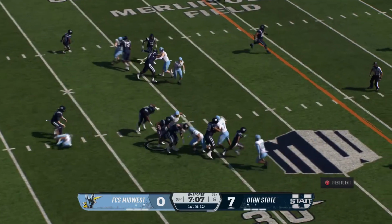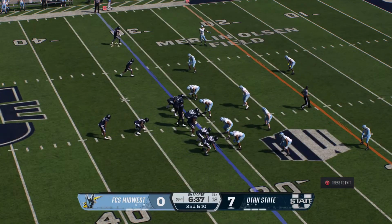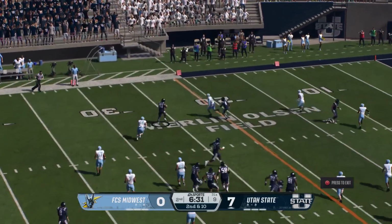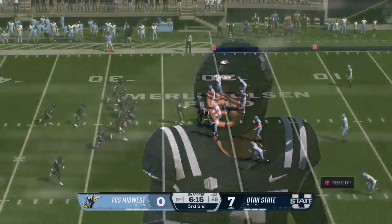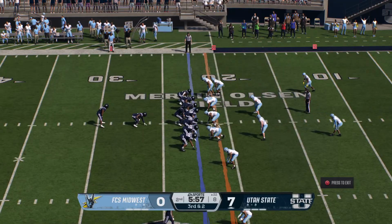The give on the inside. Didn't get much done on that run. He'll fight his way out and maybe pick up a yard. Off the play fake. Fires to the big fella. They're able to get him stopped just shy of the first down marker. The Aggies come to the line on 3rd and short, trying to convert here.